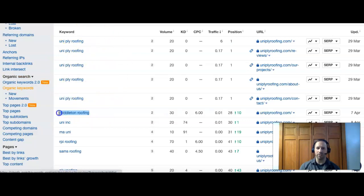Searches like this are what's going to bring you the new business, right? The customers who don't know your name and are searching for you. So Middleton Roofing, 30 people search it just like this, and you guys are in position 28 for this specific one. What that means is you're really at the bottom of the third page. You have jumped up 10 spots. You jumped up a whole page, really.